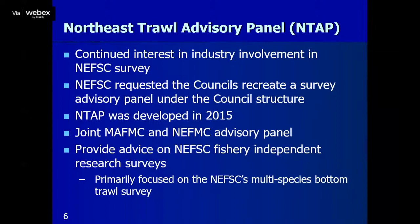So around 2015, the director of the Northeast Fisheries Science Center at the time requested the council reform a trawl advisory panel, but under the council structure this time, which ultimately led to the development of NTAP. NTAP became a joint New England and Mid-Atlantic advisory panel with the intent to provide advice on fishery independent research surveys, with the primary focus on the bottom trawl survey.